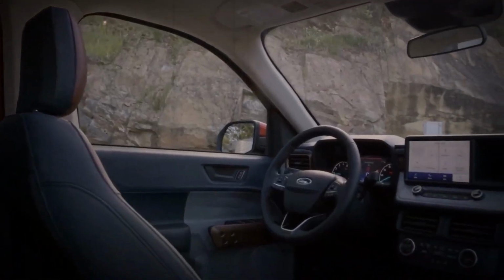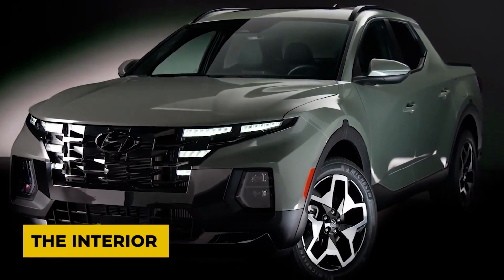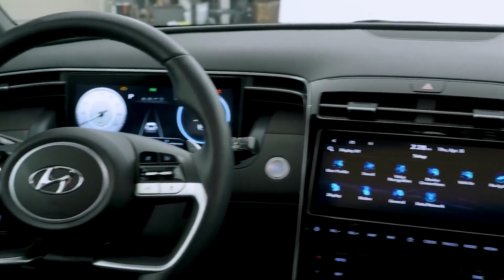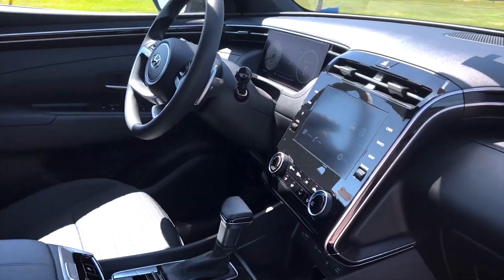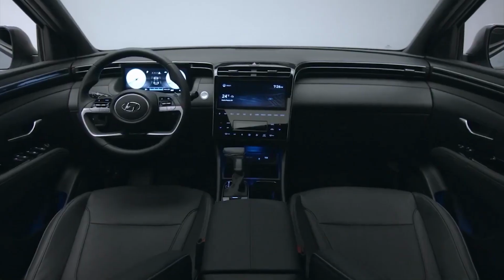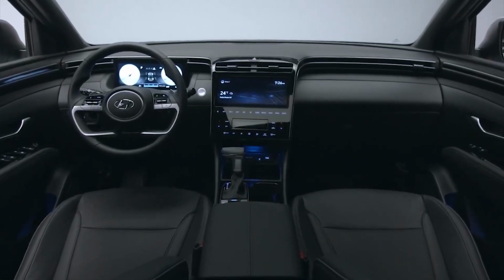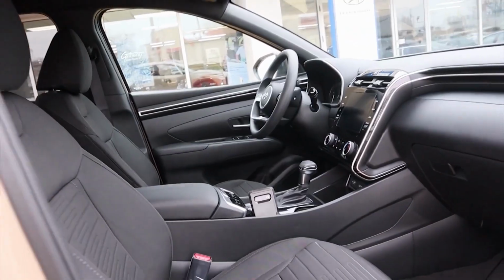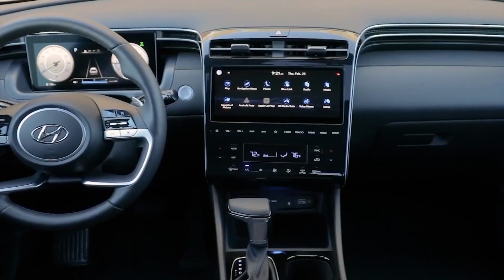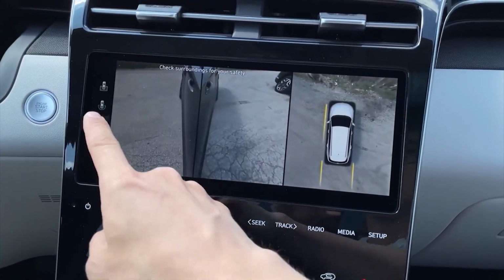Now, let's jump into the interior. Step inside the Hyundai Santa Cruz, and you'll be greeted with one of the most luxurious cabins you'll find in mid-size pickups. Hyundai has mastered the art of crafting vehicles with premium materials and modern features that rival those found in more expensive rides. The Santa Cruz proudly leads the pack by offering the first fully digital gauge cluster in its class, a cutting-edge touch that adds to its allure.